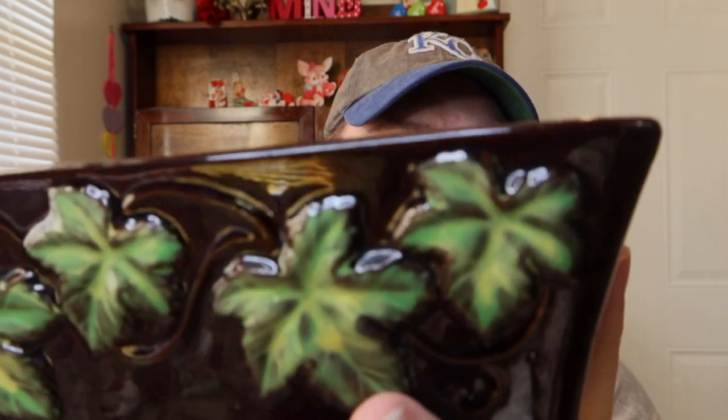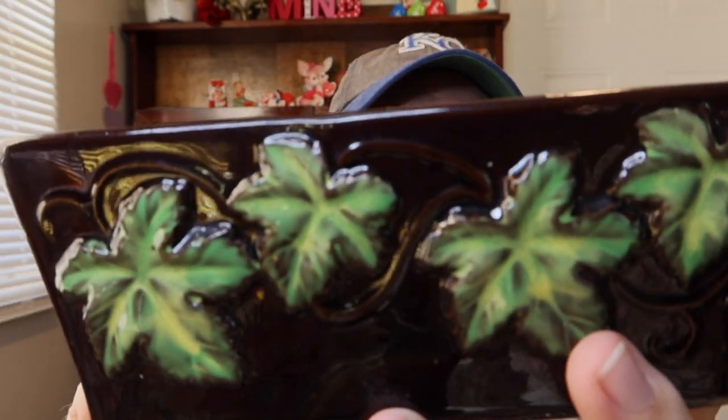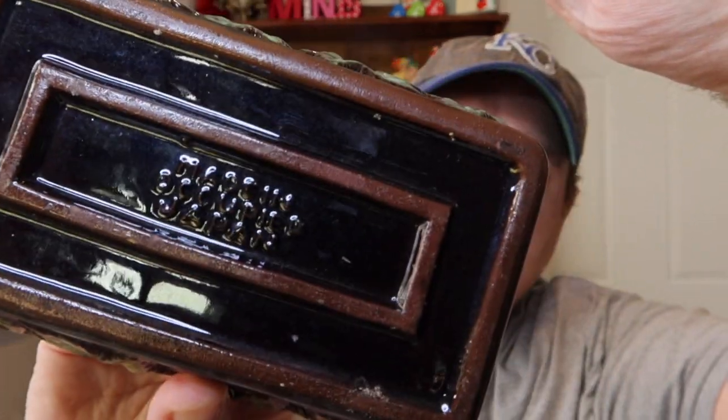And then at the Goodwill where I found the white hobnail bowl, I found this planter. And I was drawn in by the ivy. I thought it was really cool. And then when I got home, I was cleaning it because it needed to be cleaned. But the bottom says, made in occupied Japan.